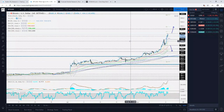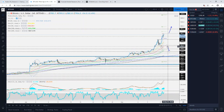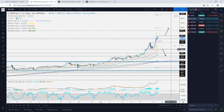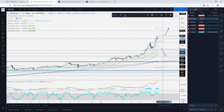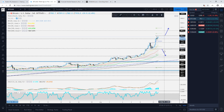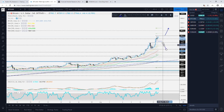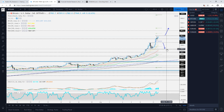Nice beautiful number as well. So keep your eyes on this one. In case this reverses back down and drops below the 7,450 level, this is where you should become a little bit more cautious. We may see a bit of a correction here, maybe back towards this key area of support near the 6,850 zone, and then we'll take it from there, see if it actually wants to drift lower or not.